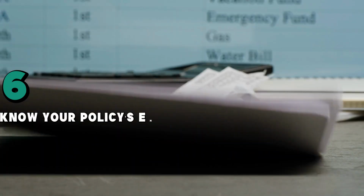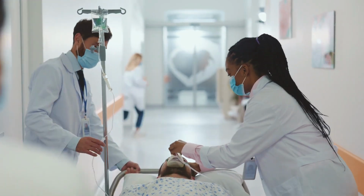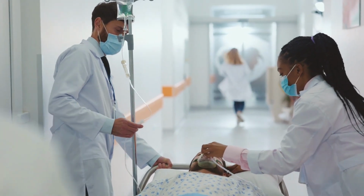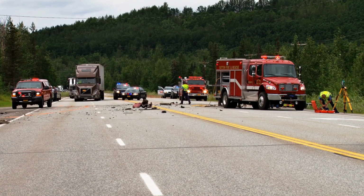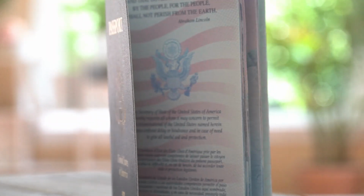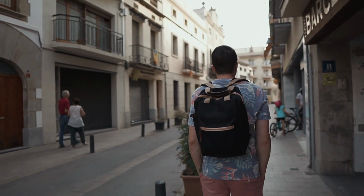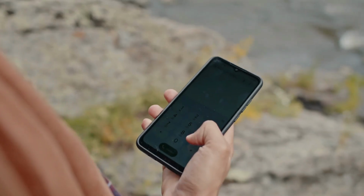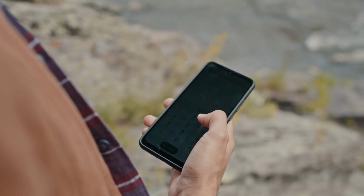6. Know your policy's emergency assistance services. Many travel insurance plans offer 24/7 emergency assistance hotlines that can help you find medical care, arrange emergency transport, or help with lost passports. These services are often included for free but overlooked. Before traveling, save your insurer's emergency phone number and know how to use the service.